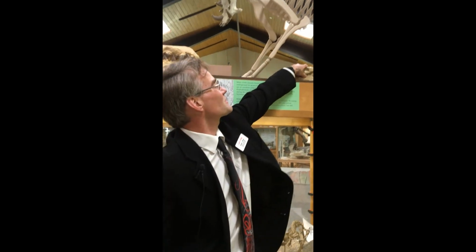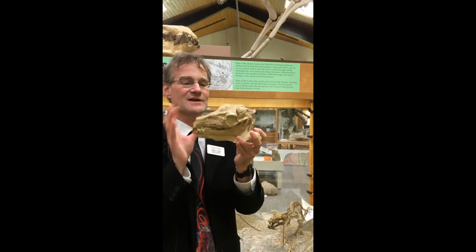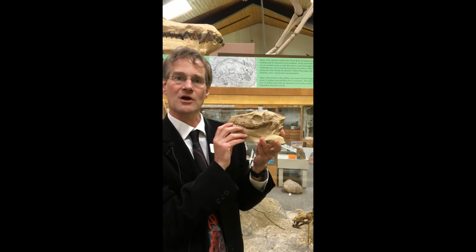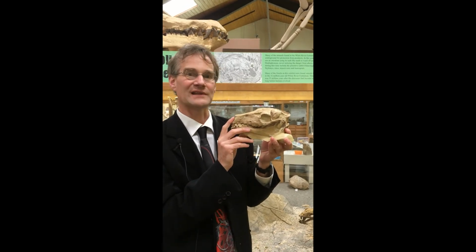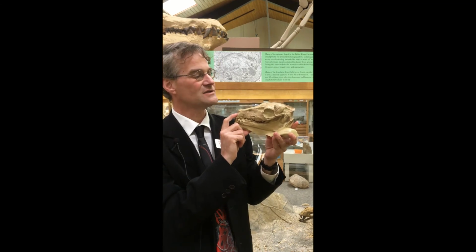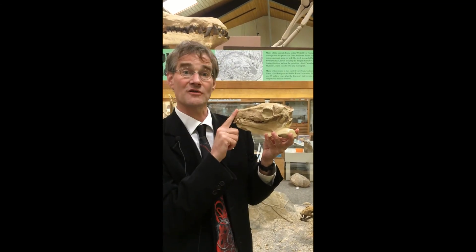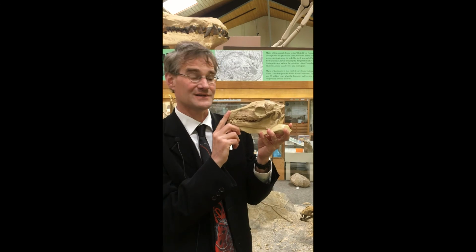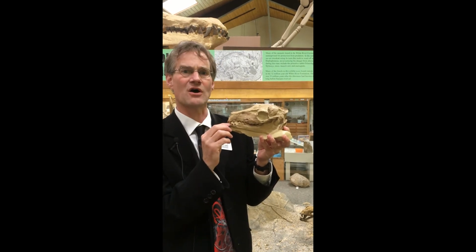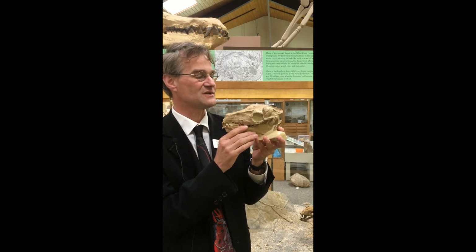There's a little bit more smoking gun evidence that this is what they were doing. Dr. Sundell has found skeletons of a camel called Poebrotherium, the lightning camel, here in Wyoming, southeast of Douglas. This is a skull of one. This is fully adult. This isn't a baby. When they were fully grown, they weren't any heavier than a dog, so much smaller than the camels of today.